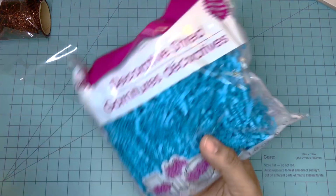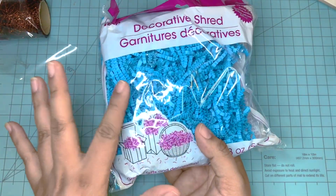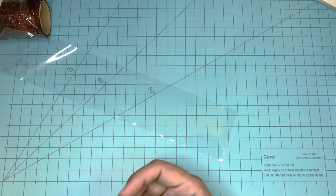I picked up 2 of these because they never have the blue, and I thought this would go good with Hey Pumpkin, along with maybe some orange or black. So I got 2 of those.